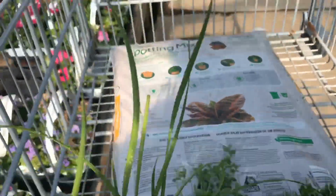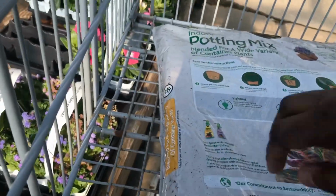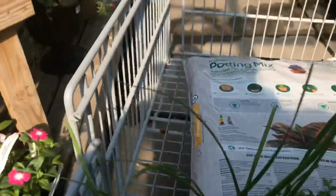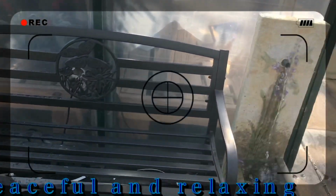But I'll try these to see what happens. I got the Miracle-Gro potting mix, and I got indoor. So we'll see. Guess I got these soil.